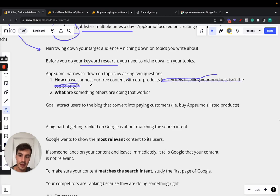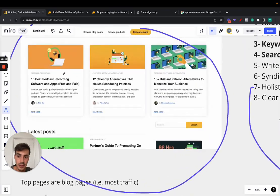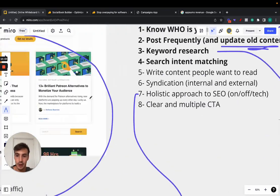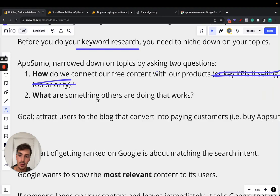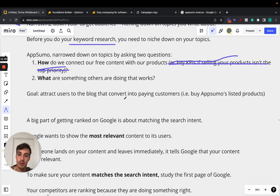So how do we connect our free content with our products? How do we connect these free posts, like "10 best podcast recording softwares and apps, free and paid"? How do you connect someone reading this with buying the actual products you recommend? And what are things others are doing that works, okay? With the goal being to attract users to the blog that convert into paying customers, meaning buying AppSumo-listed products.